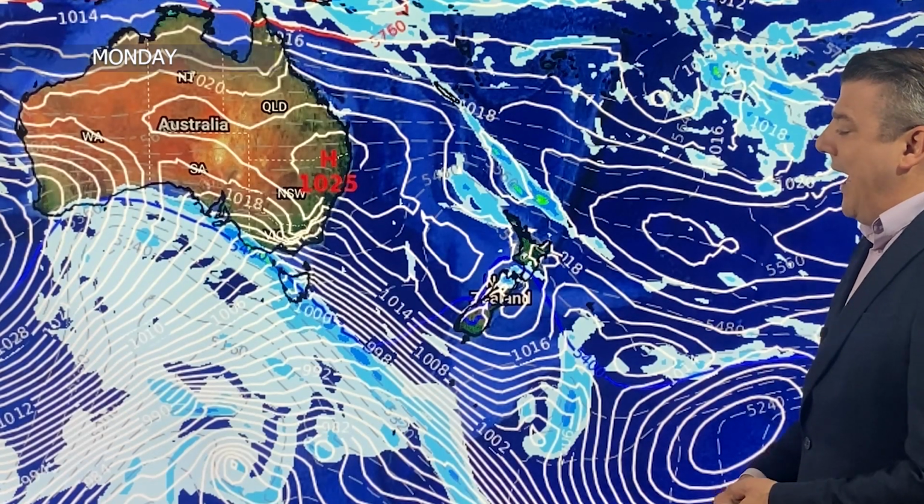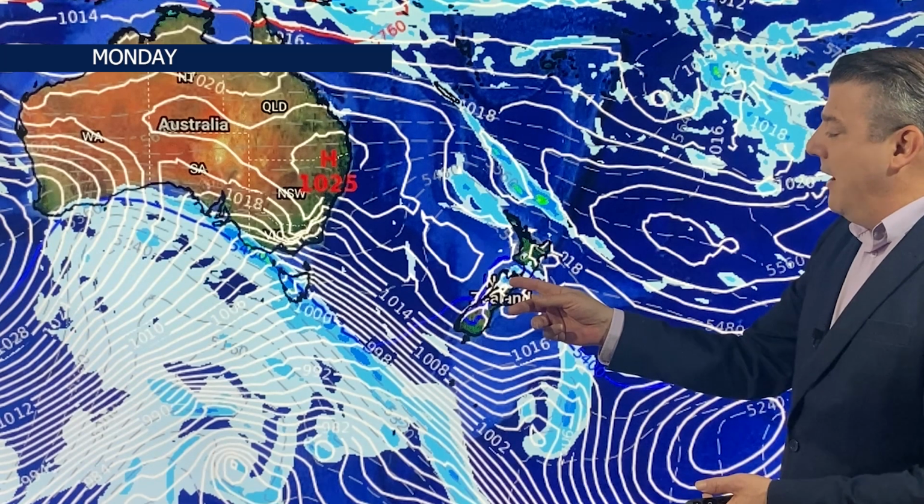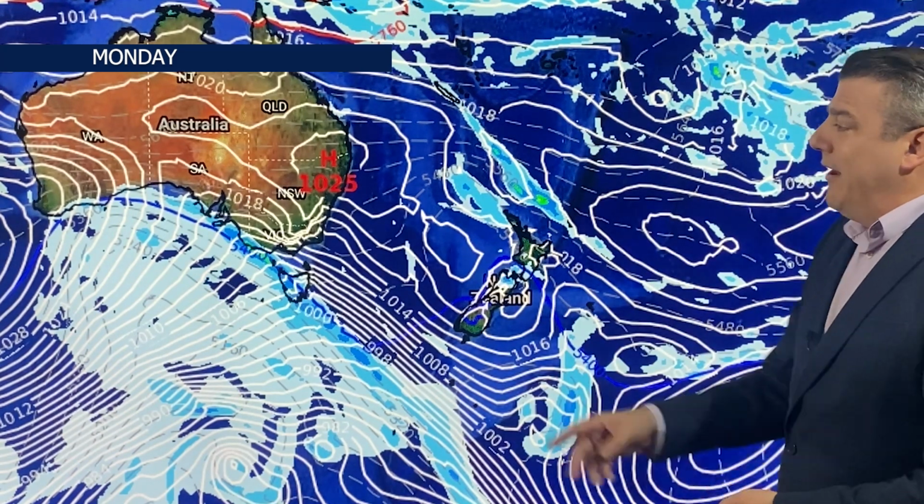And we go into Monday, and look at that, it's getting drier, but still not perfect. Still a few showers lingering in the one area where we don't really want them still, Nelson and Marlborough, top of the South Island. The totals aren't huge, but there just could be a little burst of wet weather coming through. And look at Australia.